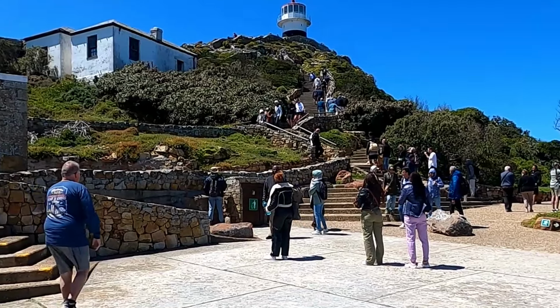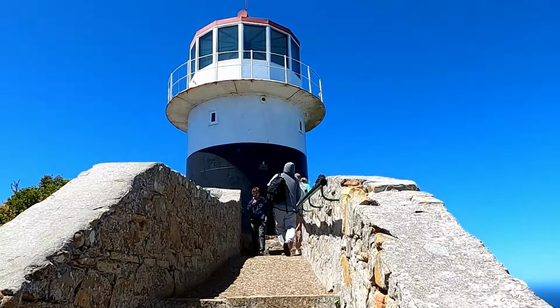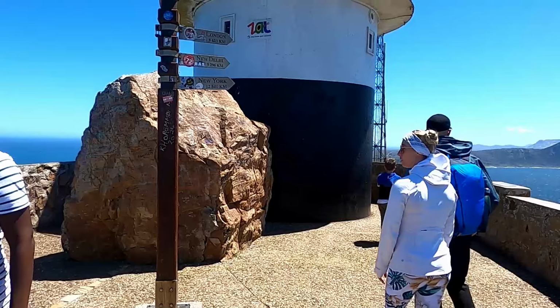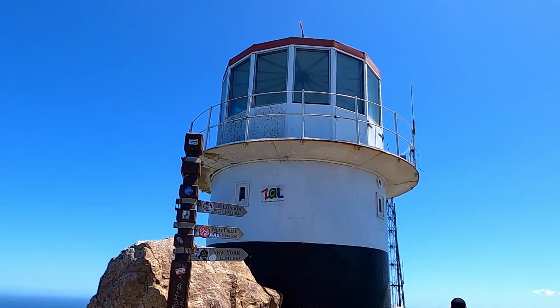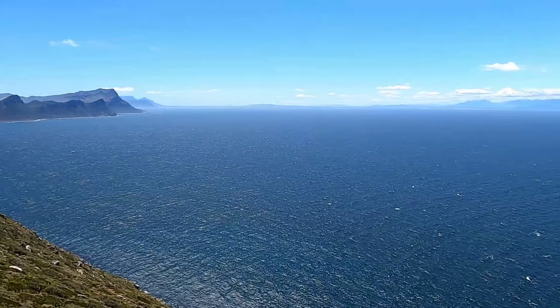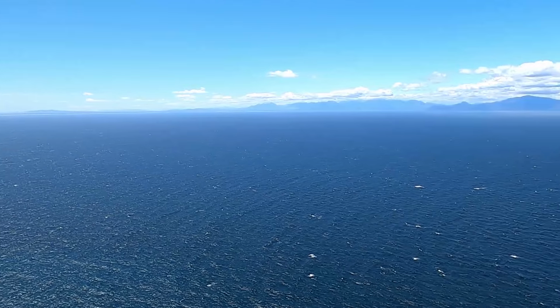The Cape Point Lighthouse has long been a significant landmark for sailors since the 15th century. Portuguese explorers first rounded the Cape Point in 1488, originally naming it the Cape of Storms. The panoramic views you get from the top are truly unforgettable.